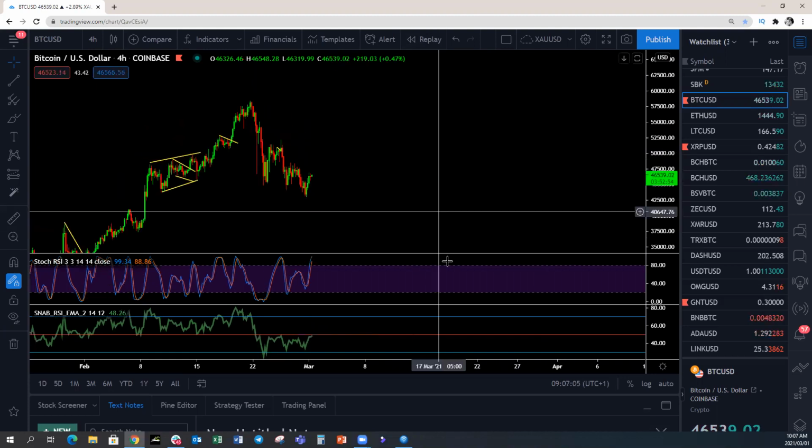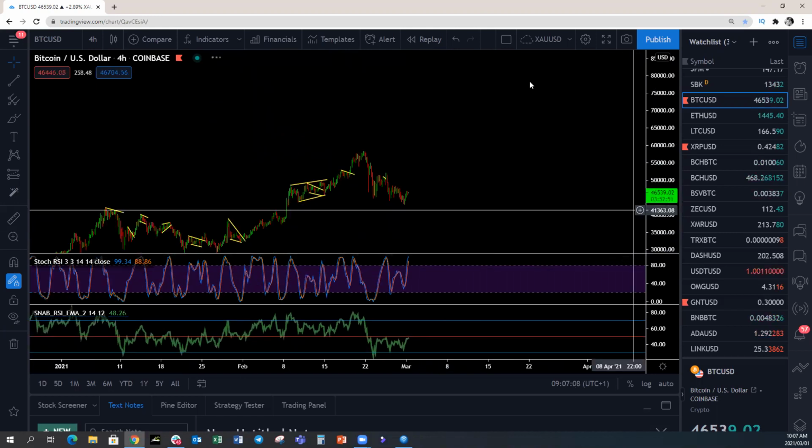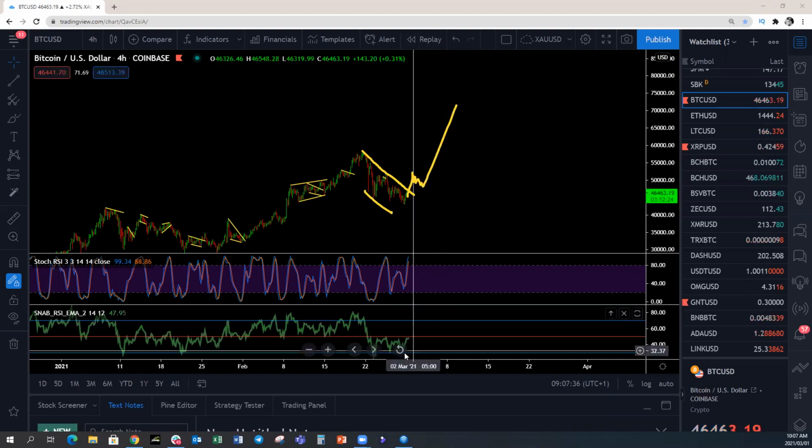Let's just have a look at other possibilities. So if this is a three-wave structure, we may be looking at a structure as follows. Three waves down, three waves up, three waves down. Maybe another three waves up. Depending on how this plays out, we retest and then we go. So we may stay here for some time. So let's monitor Bitcoin. If we get a setup here, we are going to definitely take it, because what if it just goes straight here and all the way to new highs? So if we get a setup here on Bitcoin, we're going to be looking to take it.